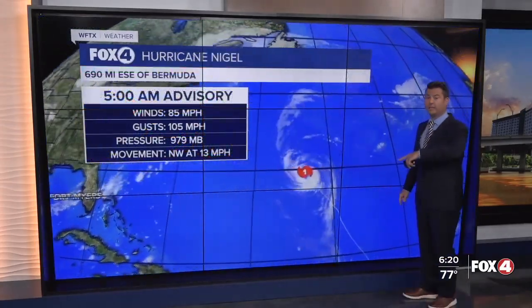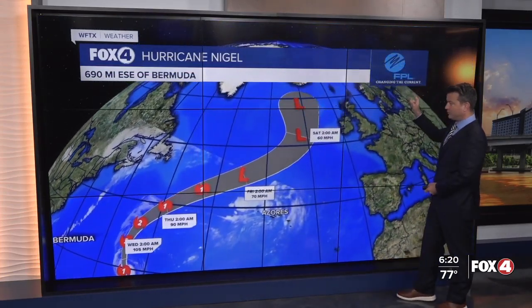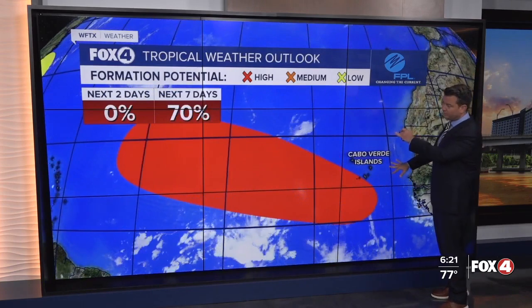I said the tie to the tropics. Well, it's not due to Nigel. Nigel's going to continue to move and intensify here over the next couple of days and quickly become a remnant low here over the weekend. And then we've got 2 other areas to watch. One coming off the coast of Africa has a 70% chance.